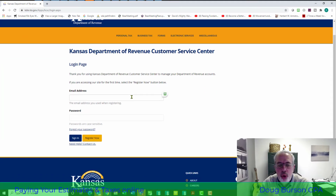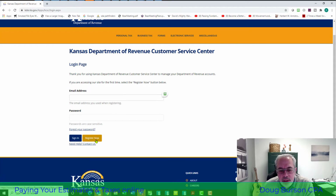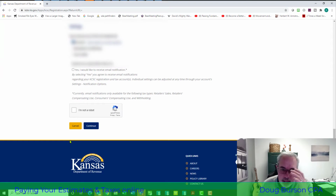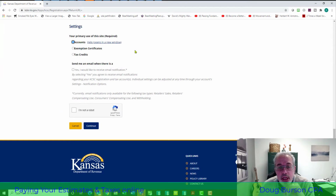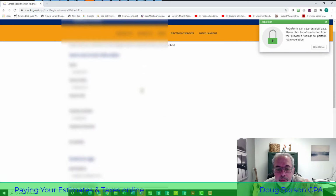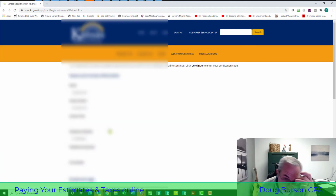From here, you are going to have to actually set up your account to register. So in order to register, obviously you click the little button that says register now. When you get down there, you're going to want to say accounts. You're not trying to do exemption certificates or tax credits. You're just wanting to set up an account. So go ahead and click that and do the CAPTCHA, I'm not a robot, and continue. Verify all the information is correct, and then register.